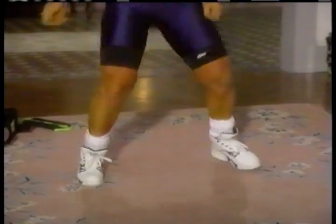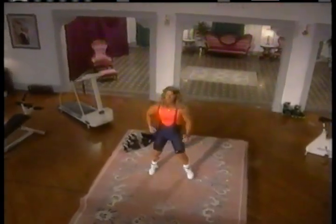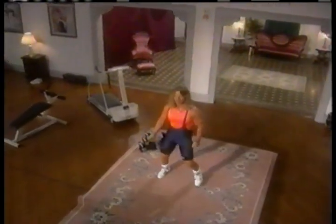A little bit just like this. Get into the music. Let's have fun. Let's loosen it up. No big deal about this warm-up.